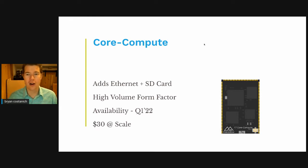And then also on the core compute news front. This is our production module. It adds Ethernet, adds SD card. And as I mentioned before, it's really for high volume production. It's very, very small. It's about the size of a US quarter or a Canadian loonie. It will be available first quarter next year. So coming up very, very soon. And we've locked down pricing. You'll be able to get the core compute module as low as $30 at scale. So very excited about that.